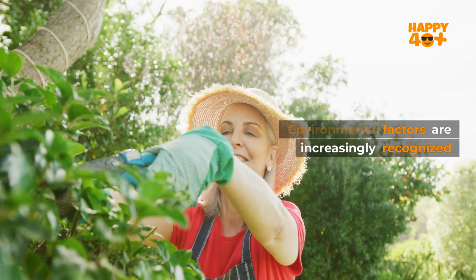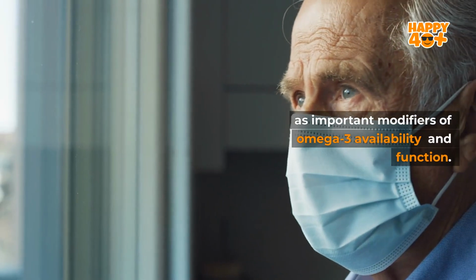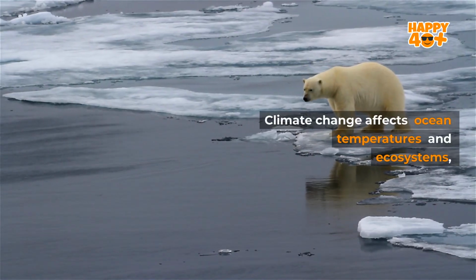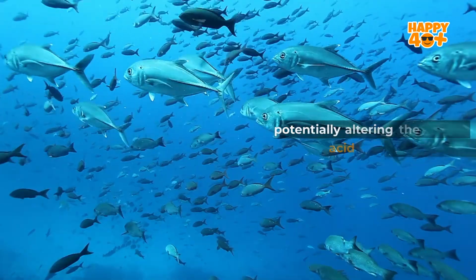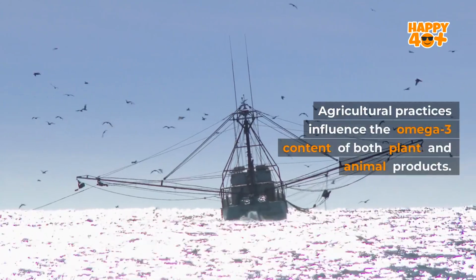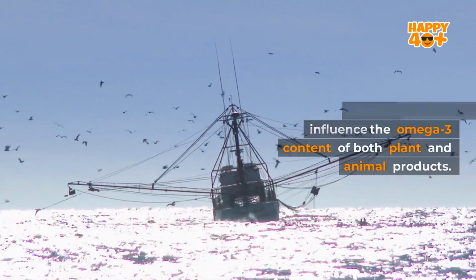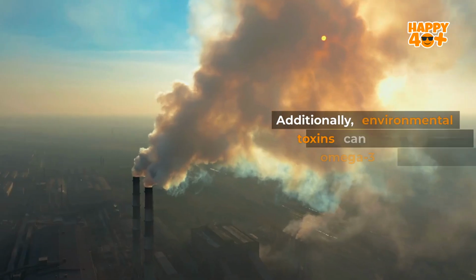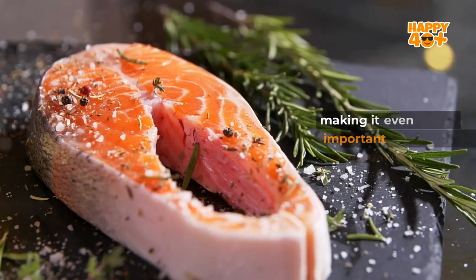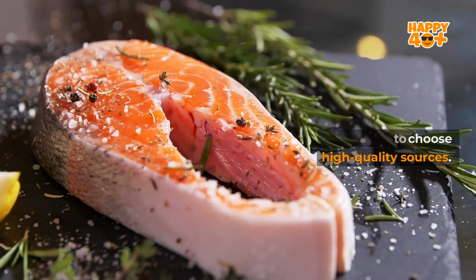Environmental factors are increasingly recognized as important modifiers of omega-3 availability and function. Climate change affects ocean temperatures and ecosystems, potentially altering the fatty acid content of fish. Agricultural practices influence the omega-3 content of both plant and animal products. Additionally, environmental toxins can interfere with omega-3 metabolism, making it even more important to choose high-quality sources.